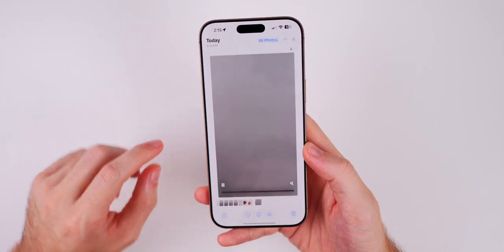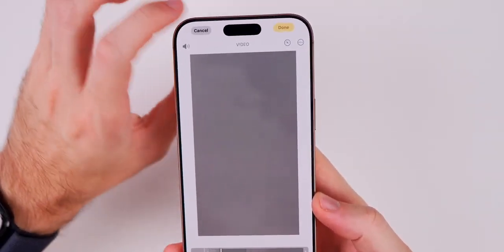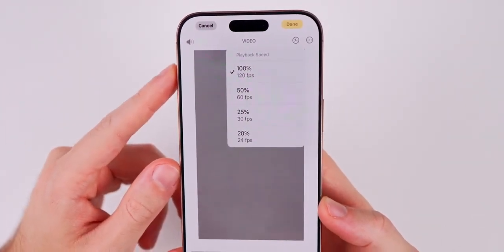So if you go into the video that you record and tap on the edit option down here, you'll see the speedometer up in the top right hand corner. If you tap on that, that will allow you to slow down the playback speed.